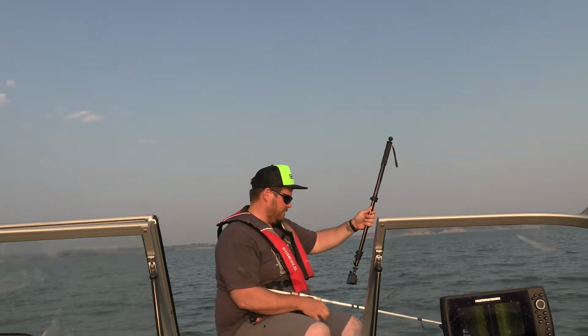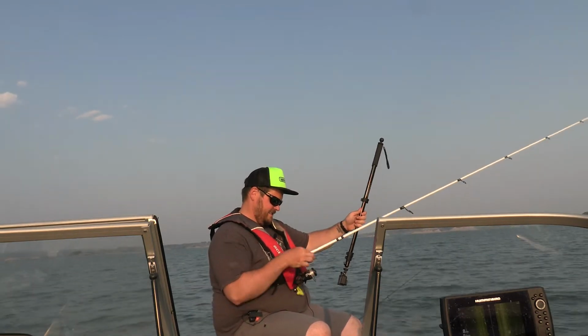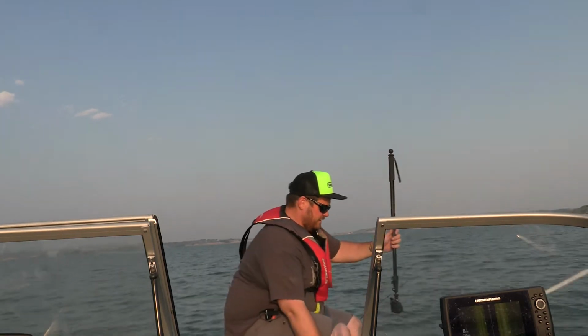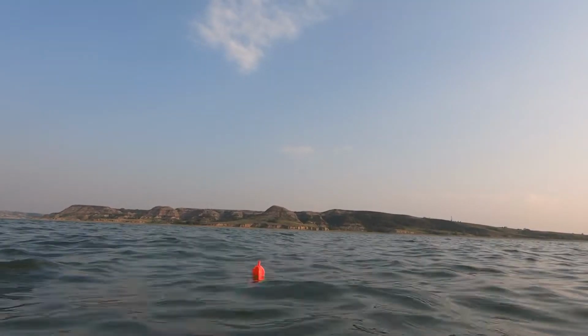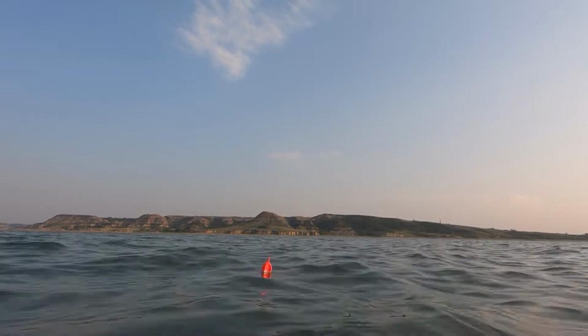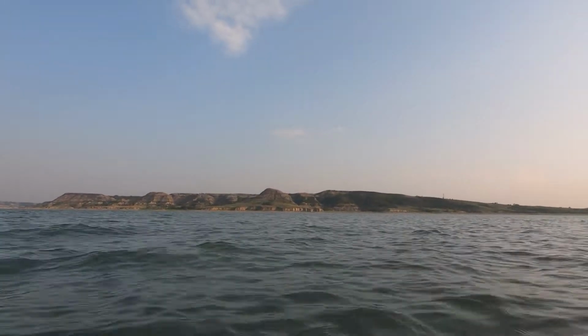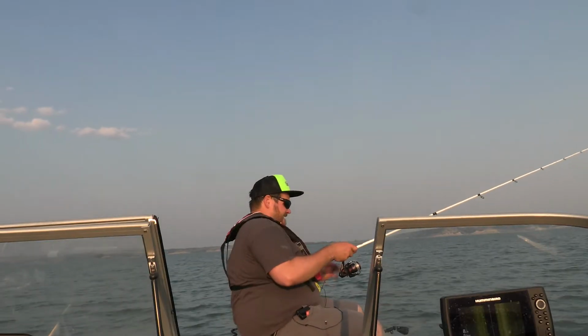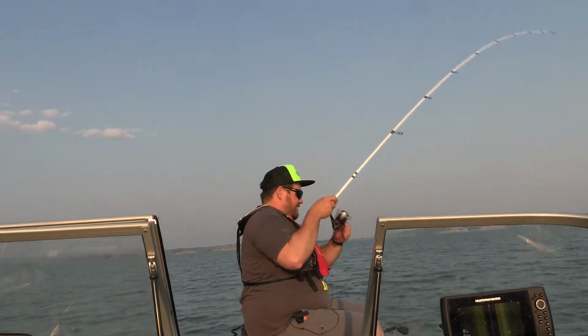We're gonna try to do a GoPro in the water strike shot. Okay, you ready for this? Let's do it. There it is. There she goes. Yes. Another nice walleye, guys.